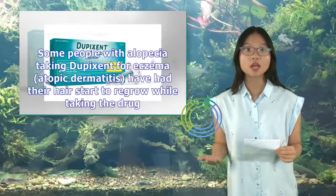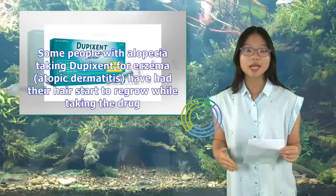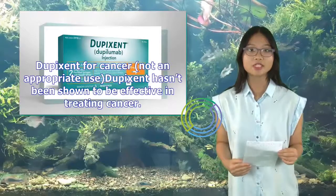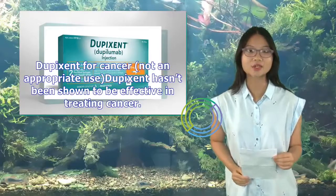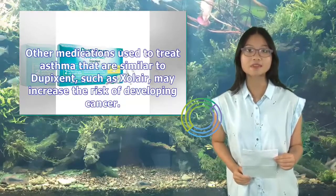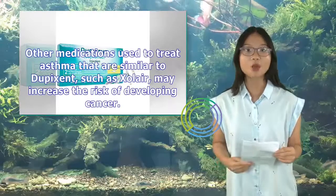Some people with alopecia taking Dupixent for eczema, atopic dermatitis, have had their hair start to regrow while taking the drug. Dupixent for cancer. Not an appropriate use. Dupixent hasn't been shown to be effective in treating cancer. Other medications used to treat asthma that are similar to Dupixent, such as Xolair, may increase the risk of developing cancer.